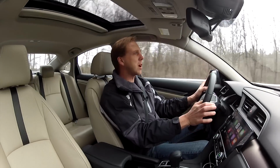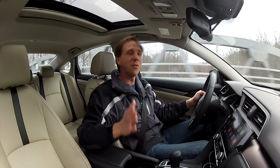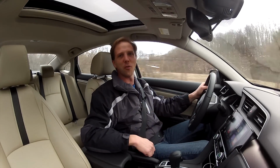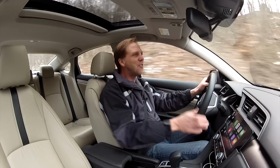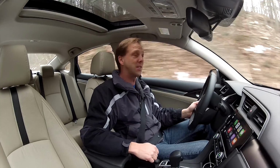The Civic's sporty new driving dynamics are such a huge leap forward that I swear, if you were dropped into this seat blindfolded, you'd think you were driving something from the luxury class. The turbo is a perfect fit, the CVT never gets in the way, and the steering is sensational. Now just imagine, if the regular Civic is this good, what's in store for the higher performance variants?